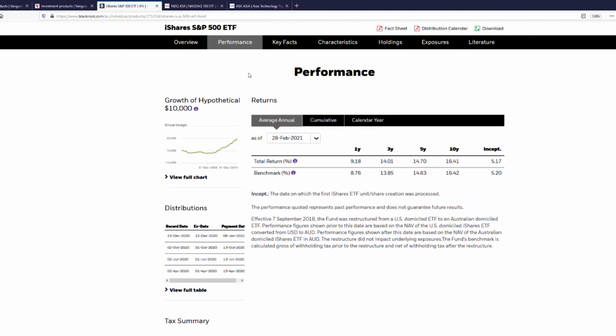Now let's take a look at the performance. So again, the total return of the fund is virtually identical to the benchmark, which is what you want to see. Now the S&P 500 is known for having very, very strong returns over the long run. Over 1 year the return is 9%, over 5 years the average return is 14%, and over 10 years the average annual return, which is crazy, is 16%. So that is very, very high for an index fund.